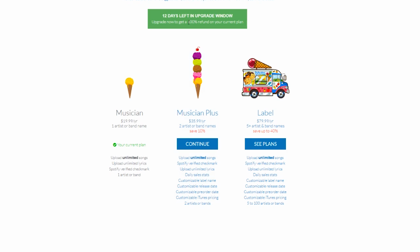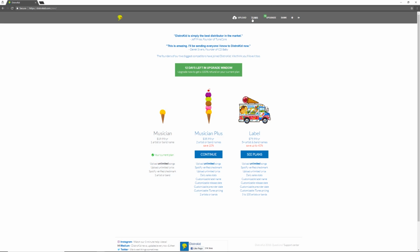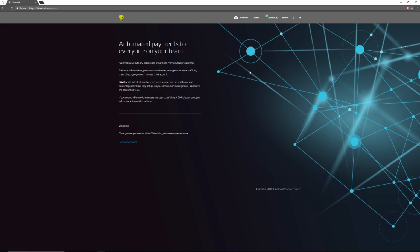And like they say, you can get a complete refund on your original plan if you decide that the basic plan isn't for you. Teams is how to set up payment to everyone in your team. So if you're in a band, this might be really, really important for you.